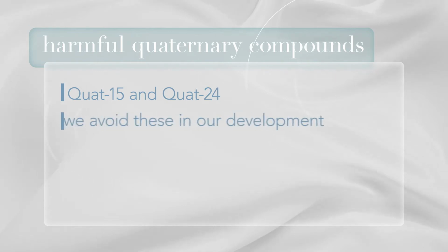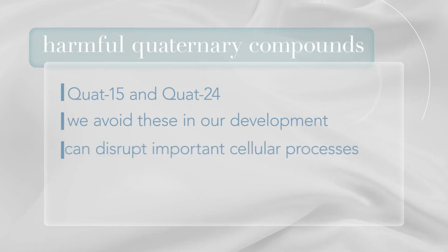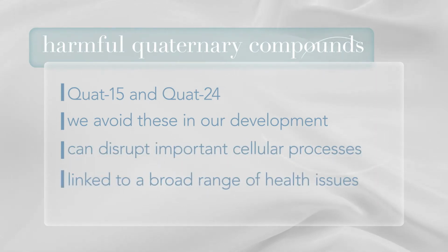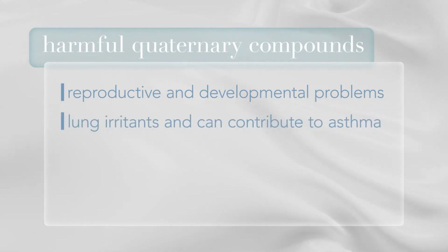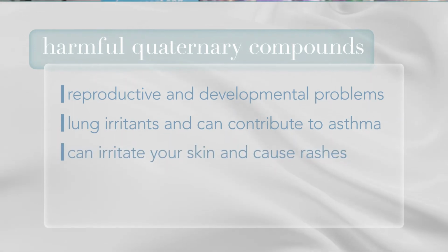avoid in our development. These specific quats can disrupt important cellular processes in the body and have been linked to a broad range of health issues, including reproductive and developmental problems in some animals. They also affect the lungs. They can contribute to asthma and other developed breathing issues. They can irritate your skin and cause rashes.